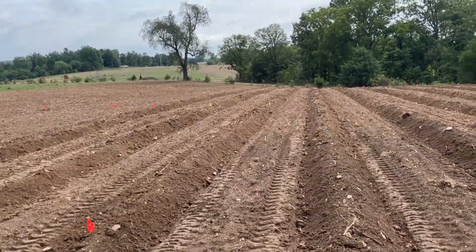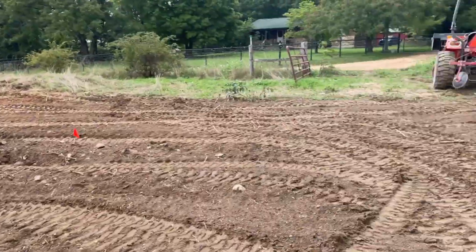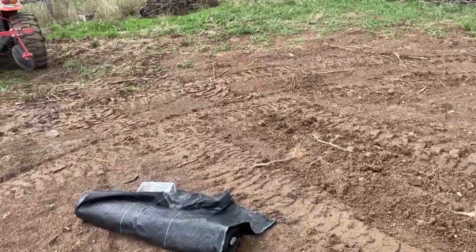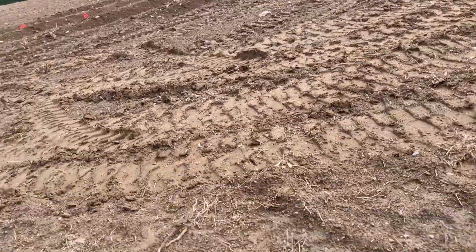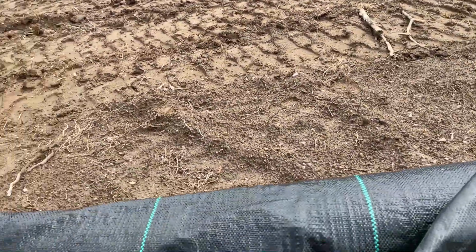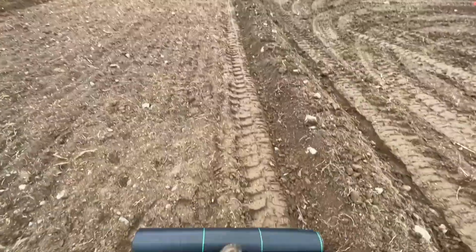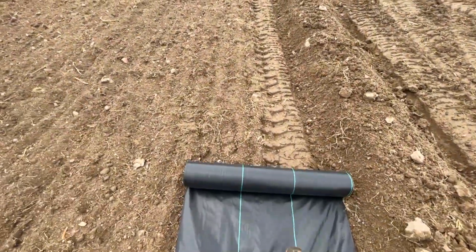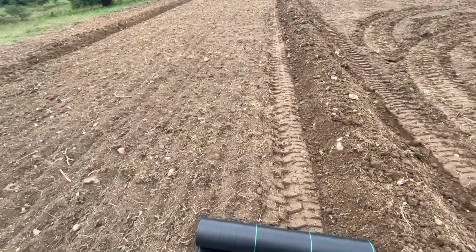Now I'm gonna take this couple days opportunity to get the weed fabric right here, get this weed fabric on the rows and get the plants in. Got 3 days of sunshine and then 4 days of a chance of rain. Man, these are long rows. This is going to be a lot of work solo.